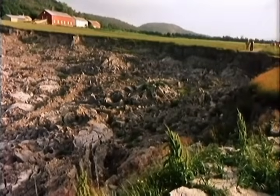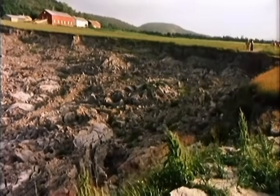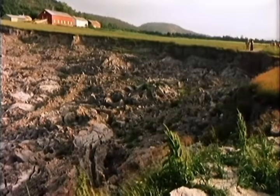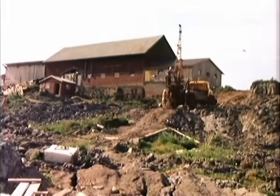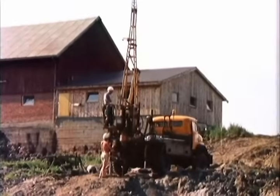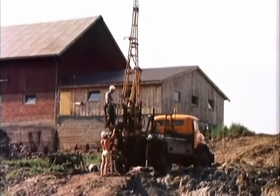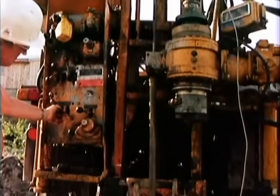Several farms and homes were situated close to the slide scarp. An important task was therefore to establish the margin of safety of these areas as soon as possible. Geotechnical investigations were carried out to map the extent of remaining quick clay. The site investigations included rotation soundings, vane tests, and undisturbed soil sampling.